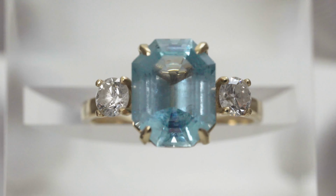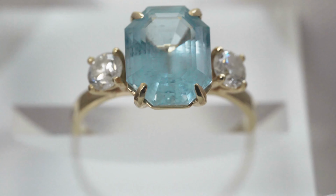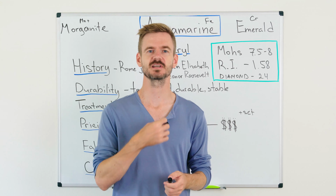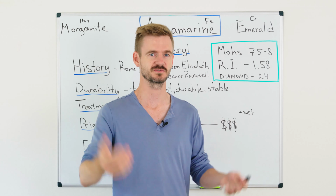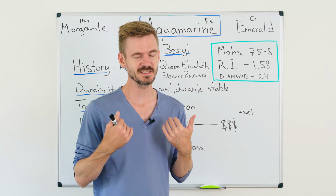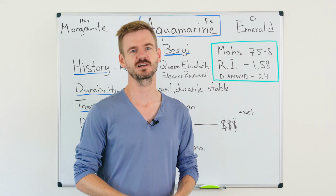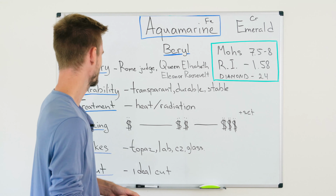Actually, in terms of durability, coming back to the history, it was very popular among sea travelers, pirates and everything like that. They used to wear aquamarines in necklaces, and they believed that by wearing a piece of the ocean, it would appease the gods who take care of the ocean, and therefore they would have a nicer voyage. So my idea is, if these stones survived ancient ocean trips, they should survive your daily wear as an engagement ring. Kind of an interesting reference over here.